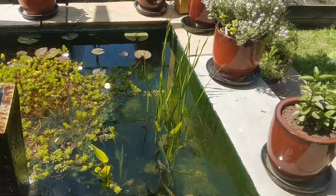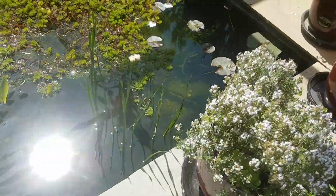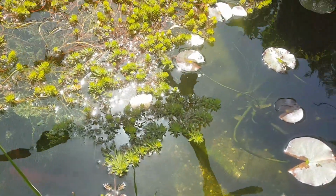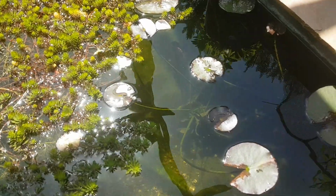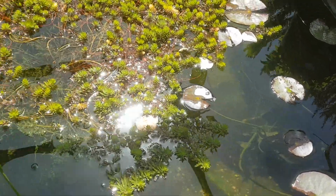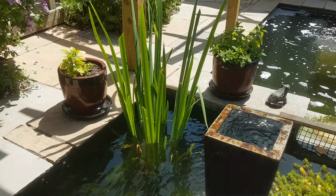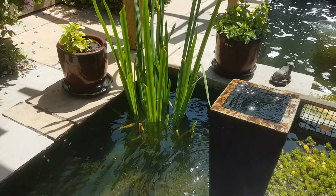Some of the other plants are coming out really well. Like I keep saying on previous videos, I have no idea what the plants are. Scared of goldfish there, sorry about that. Obviously these are lilies. The tall one keeps sliding all over with the wind, so I'm going to have to anchor that down somehow.